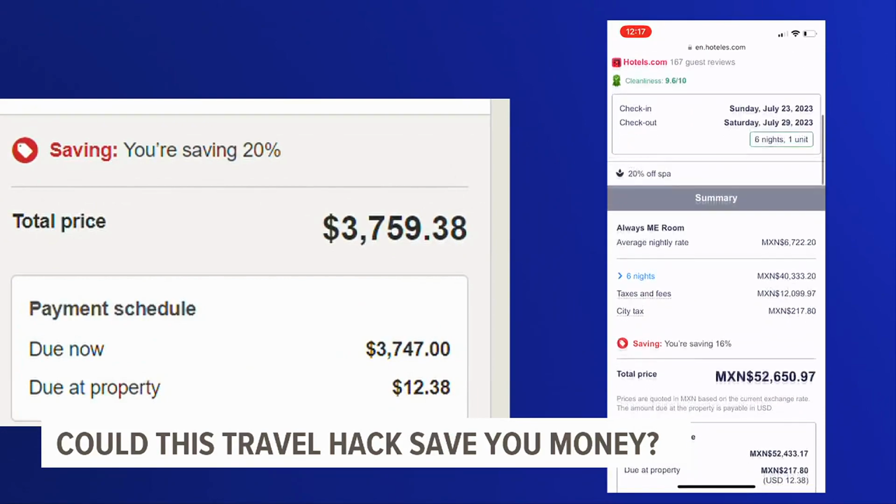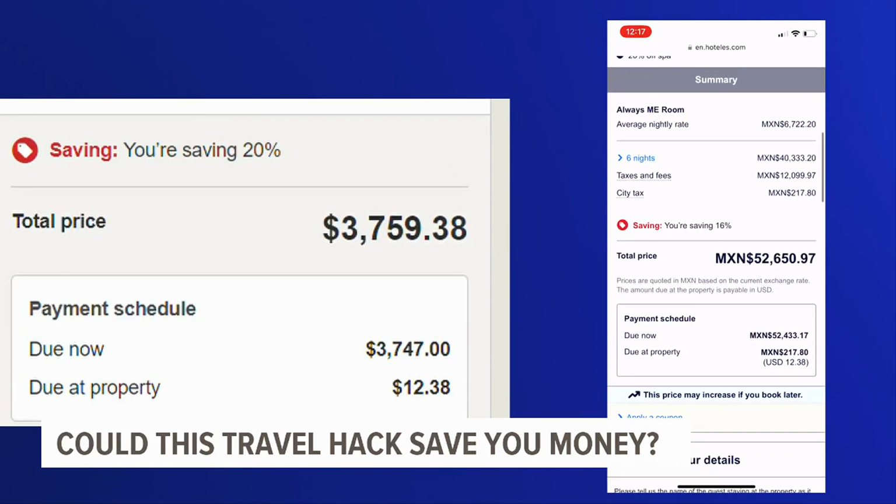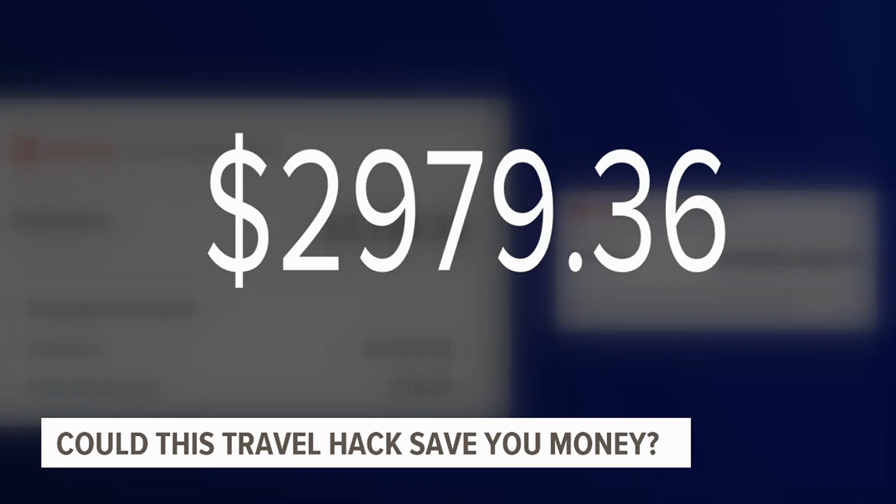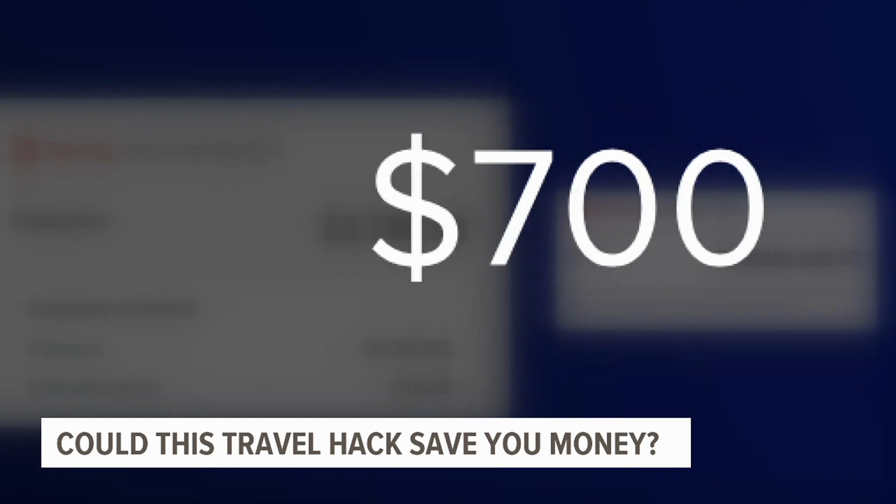$3,759 using my US-based laptop, and then 52,650 pesos using the VPN in Mexico. That converts to about 2,979 US dollars. That's more than a $700 difference.